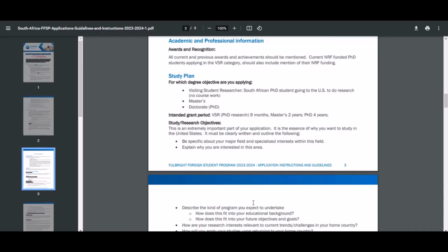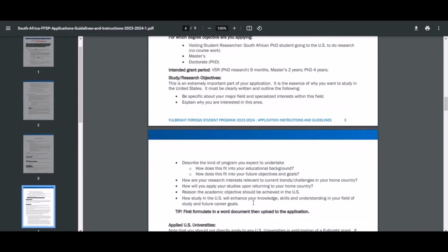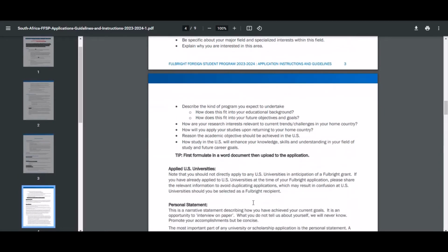And this is an extremely important part of your application. It is the essence of why you want to study in the United States. It must be clearly written and outline the following. Be specific about your academic field and specialized interest within this field. So, for example, if you're a student who got a BTech or a master's in any field other than medicine, for example business, physiology, zoology or geography, you shouldn't try to deviate from that and provide something that doesn't have relation to it. It means you have no foundation for it, and you should provide a master plan of your course framework. So take note of that, please.